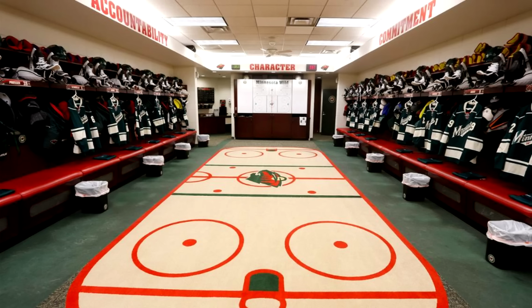And now compare that to the Minnesota Wild room with the ice hockey rink in the middle of it. I don't know why, some people think that's super tacky. I like it. I guess maybe that's just me. I like that. And this is what I meant by the list is subjective. You can flame me. Tell me I'm blind. Stevie Wonder has better taste in dressing rooms than I do. But I like that little thing in the middle.